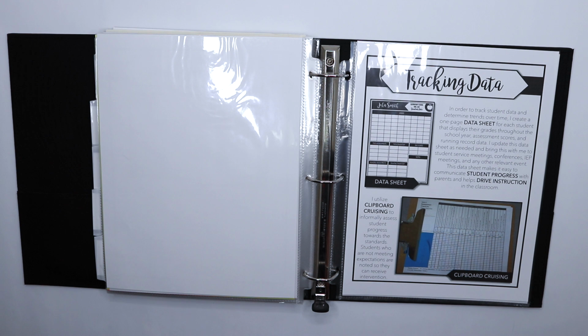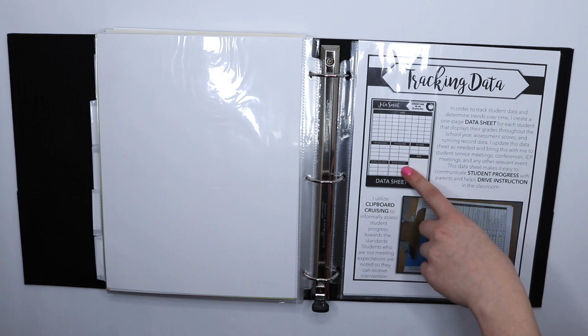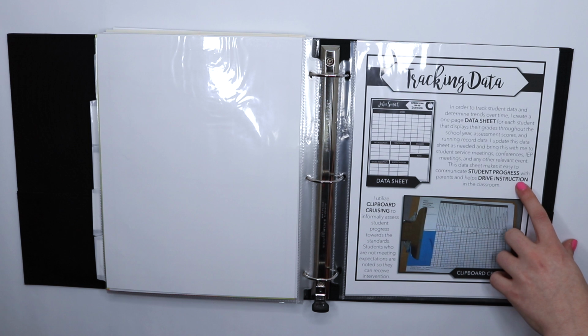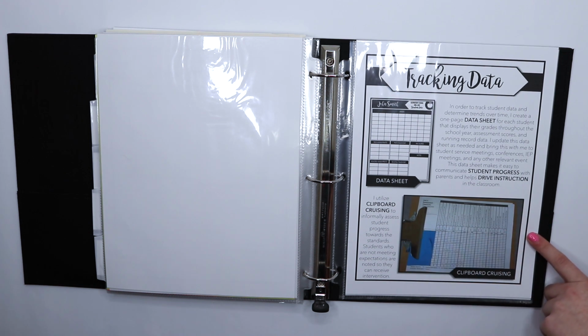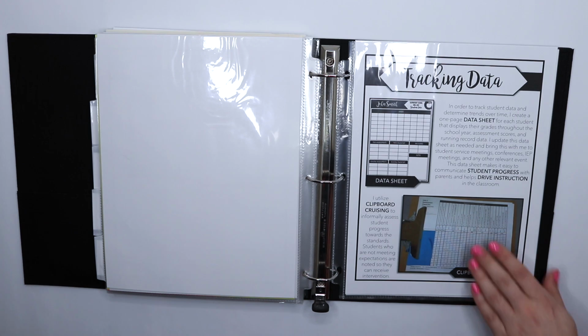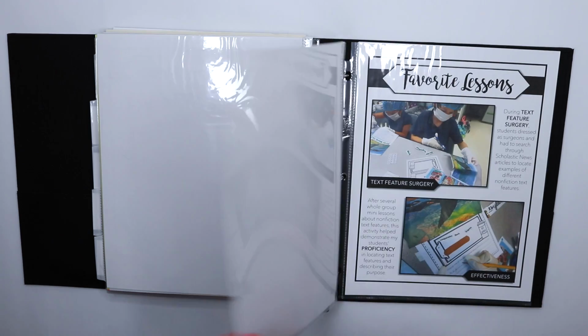Then I talked a little bit about tracking data. So I mentioned my data sheet and how that makes it really easy for me to communicate student progress with parents at conferences, but then it also drives instruction within my classroom. And then I also talked a little bit about the clipboard cruising that I do. That's basically where I have the clipboard and I just informally assess my students' progress and mark it, and then that way I know who needs to receive intervention.